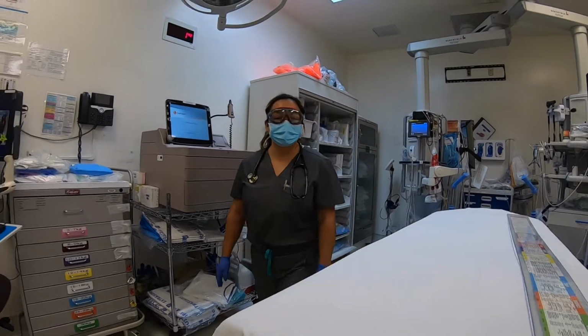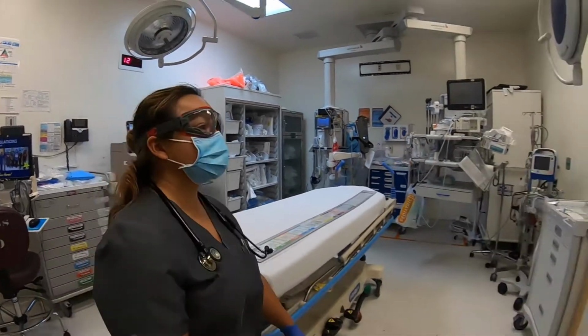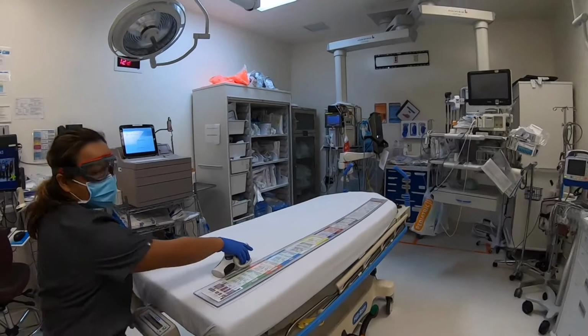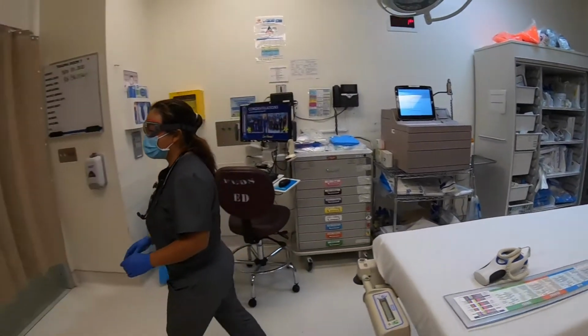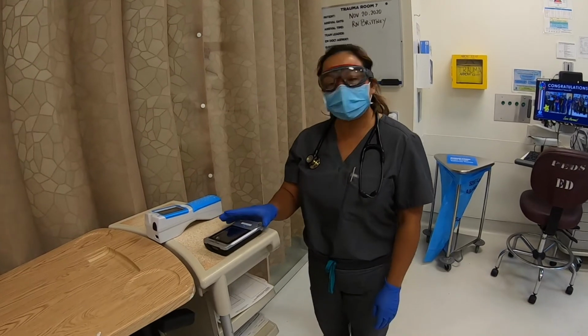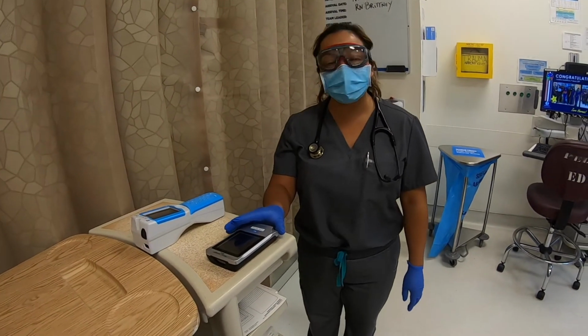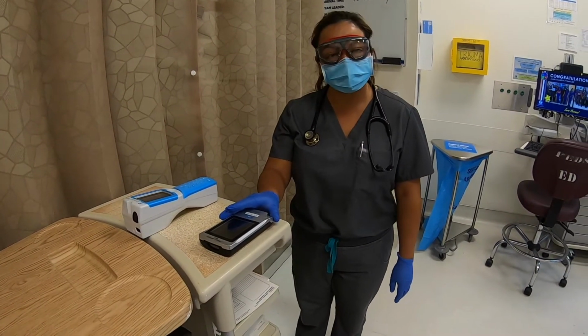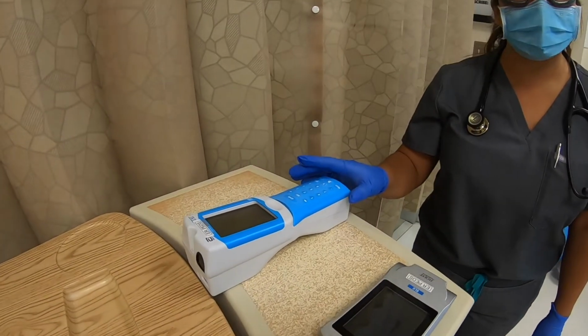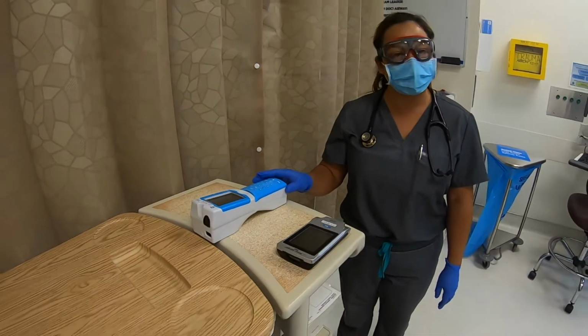So now I will get my thermometer, so then we can check to see if our child is having a fever, because that can be a cause of a seizure. And I will have a point of care glucose ready and available in case the child is having low blood sugar, because that can be a cause of a seizure. And some of our docs will want a point of care blood gas, so I will make sure I have that readily available.